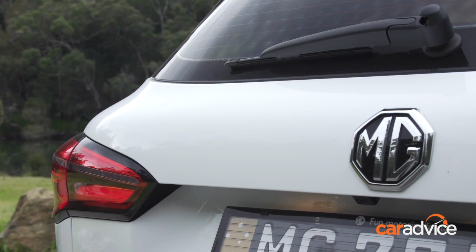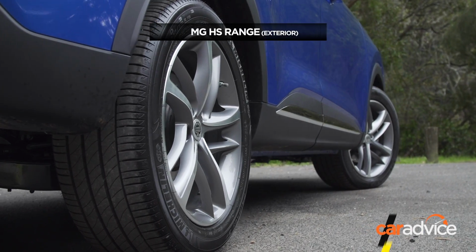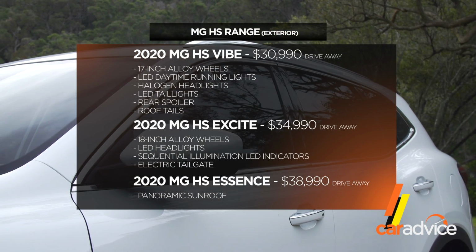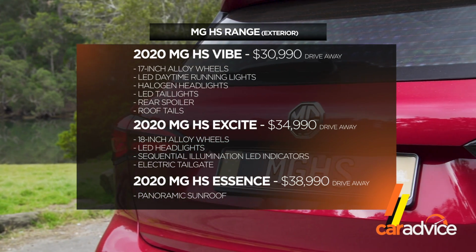One thing that's common across the whole MG HS range is a choice of engine, but we'll come to that a bit later. As for exactly what you get on the outside for your money, we've included this handy specification table for the finer details.